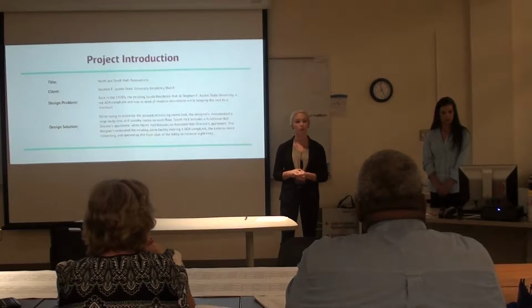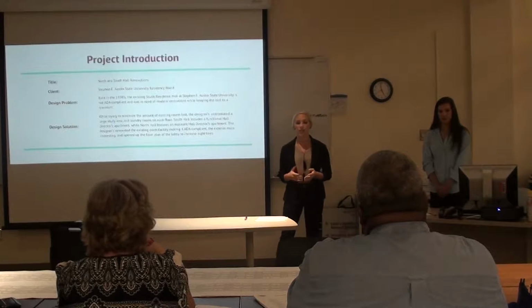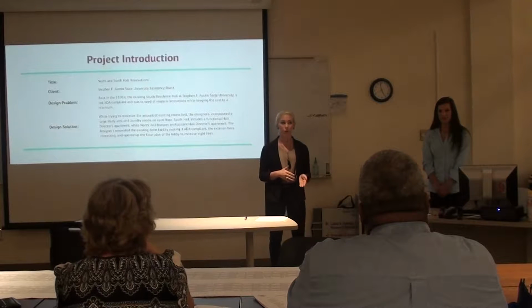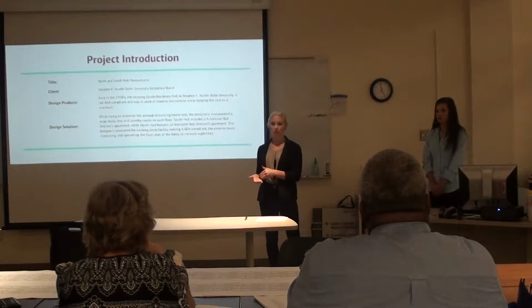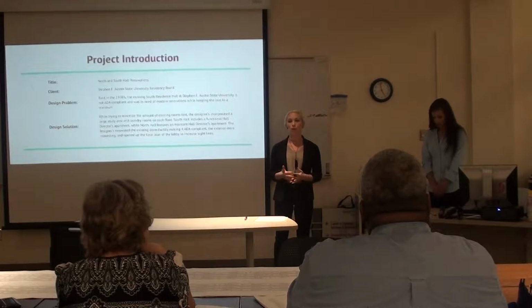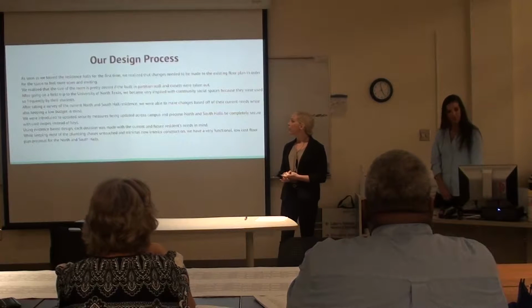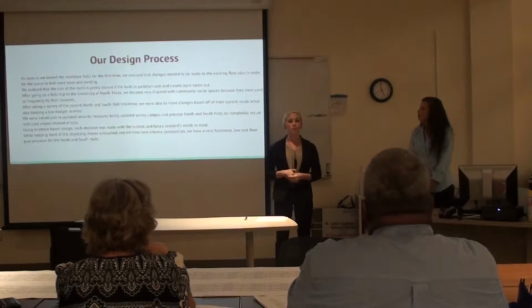easy to navigate through. And then we added more collaborative areas for the residents, which is something that, after taking a survey of current dorm residents and people who have lived in the dorms in the past, they wanted: more collaborative study spaces, so that's what we added. We wanted to make everything feel more open.